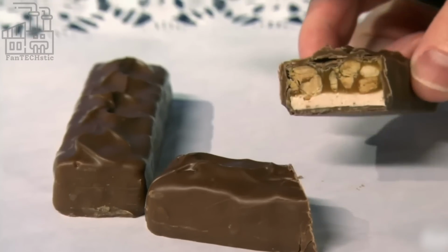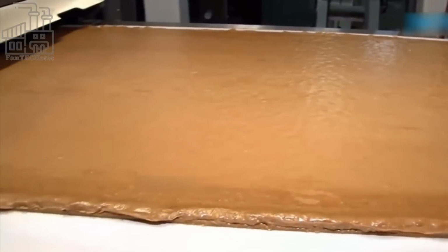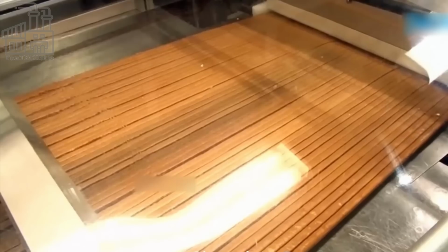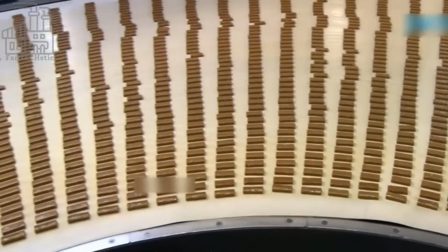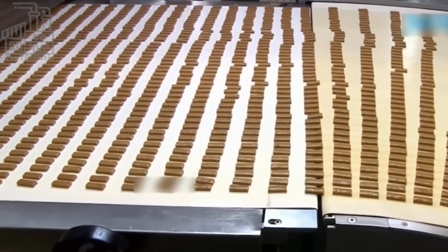When you divide a Snickers bar into two halves and look on the inside, you see two layers. At the bottom is a whitish layer called the nougat, which is probably the sweetest part of the chocolate bar. The top layer is the caramel layer, which is the crunchiest part of the chocolate since that's where all the peanuts are. Together with the outer chocolate layer, this sums up all the layers of a Snickers bar into three. As such, the production process happens in 3 steps.